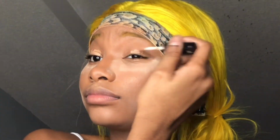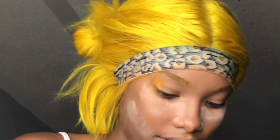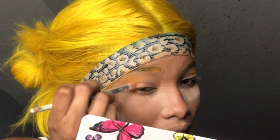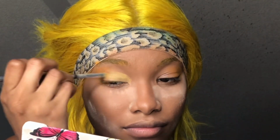Okay, guys, what I'm doing right here is putting concealer on my eyelids. It helps the eyeshadow stay more pigmented. Okay, now it's time for the eyeshadow. I didn't really have a plan of anything, so right now I'm just putting some dark yellow around my eyelids. Okay, and now I'm just gonna go in with a lighter yellow in my inner creases.